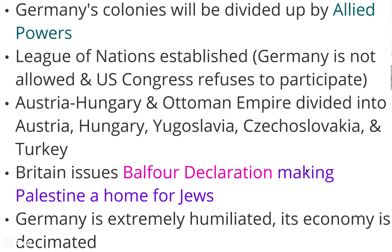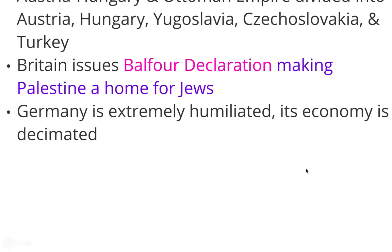Britain is going to issue the Balfour Declaration, which means that the land of Palestine, which was an existing country, will be taken and it will be a place for the Jews, which means Palestinians and Jews will have to live together. If you know anything about Palestine, Palestinians are Muslim and Jews are Jewish, and so that is going to cause conflict, but we'll talk about that in the interwar years. Germany is extremely humiliated and its economy is decimated during this time, which means destroyed.